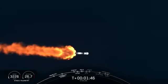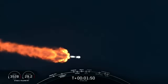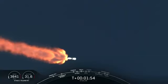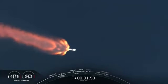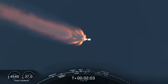Now, stage separation is where the first and second stages will separate. First stage will continue on a parabolic trajectory towards the drone ship, while the second stage continues on to the final event, or second engine start number one. That's where that Merlin vacuum engine will ignite. And once it lights up, it'll propel the second stage along with Starlink satellites into orbit.